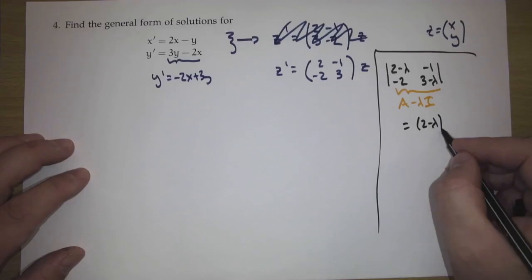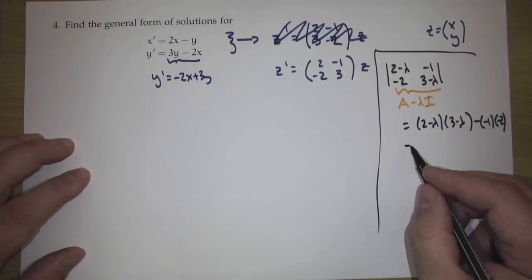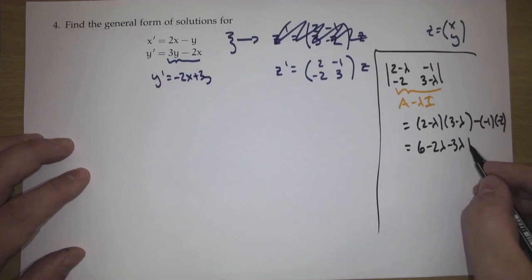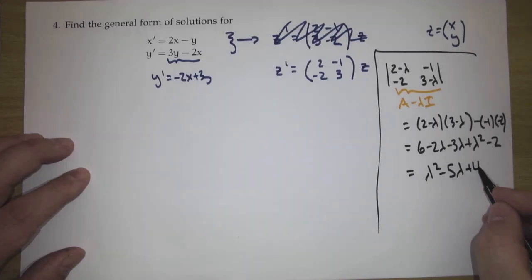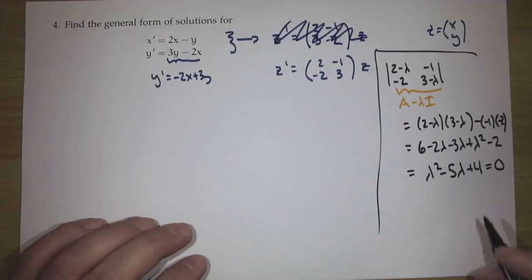So this is 2 minus lambda times 3 minus lambda, subtract -1 times -2. Expand, you get 2 times 3 is 6, minus 2 lambda minus 3 lambda plus lambda squared, minus 2. Lambda squared minus 5 lambda plus 4. And remember, the goal is to set this equal to 0. So we're after the roots. Well, if life is good, we've lived a good, clean algebra life, what should happen? It should factor.